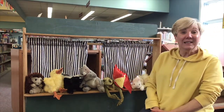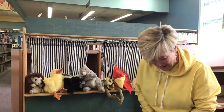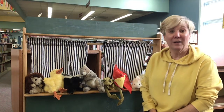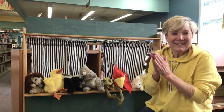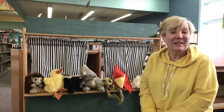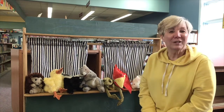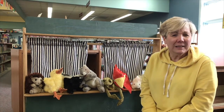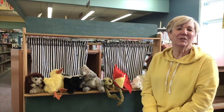Many insects can be found in the sky and on the ground. So the next time you're outside, look at the flowers, look at the ground, look in the dirt. When you're planting, let's see what kind of insects you see.